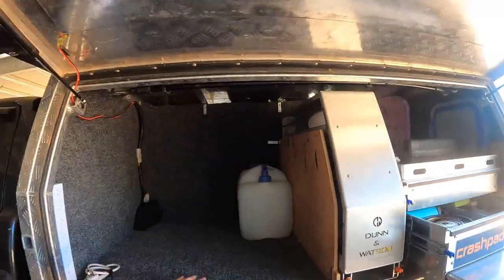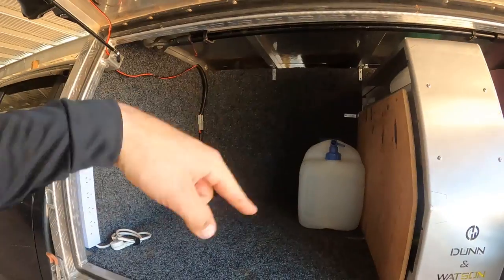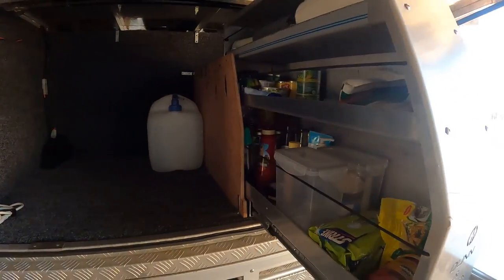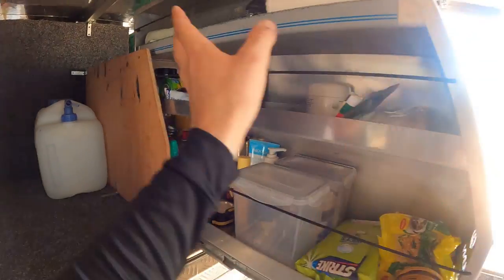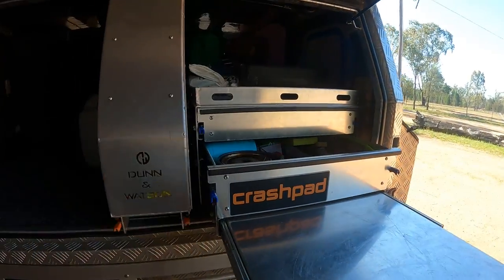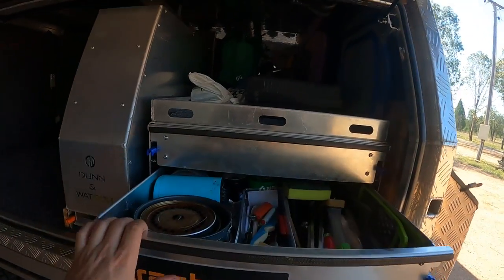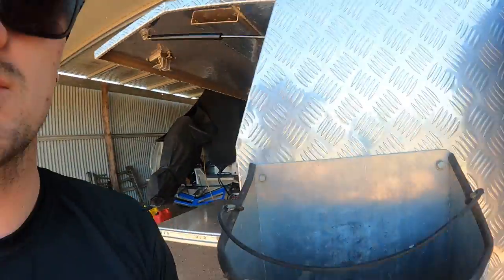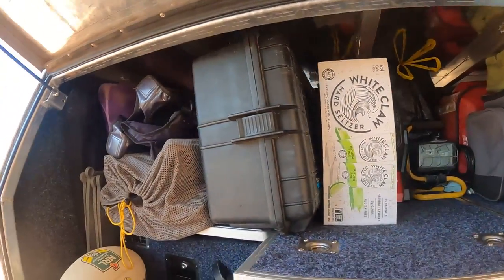Kitchen side of the canopy is pretty basic. We don't have too much in here. Fridge goes in this location, snack drawer here. Pantry with all the goodies. You've seen most of this on our last episode anyway. All our cooking gear lives up in this little hidey hole. Go around the other side, this is where the Tetris begins, up in here.